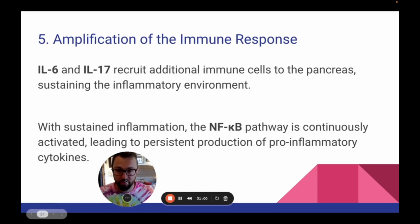And there are specific interleukins, specific cytokines that are built to recruit more, right? Some actually do the killing, some are just signals to bring others in. IL-6, IL-17, they recruit additional immune cells to the pancreas, sustaining the inflammatory environment until the threat is taken care of. Now, in the state of type 1 diabetes, if there is sustained inflammation, this NF-κB pathway, the on switches keep getting turned on, right? The reverberations of the threat, the inflammation continues to spread. And so everything is super sensitized, everything is ready to be triggered.